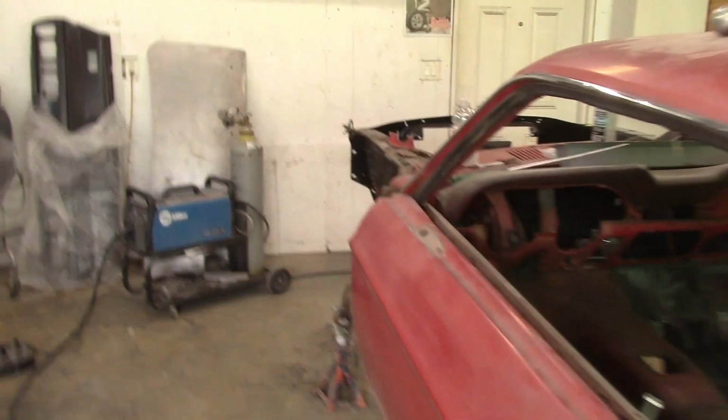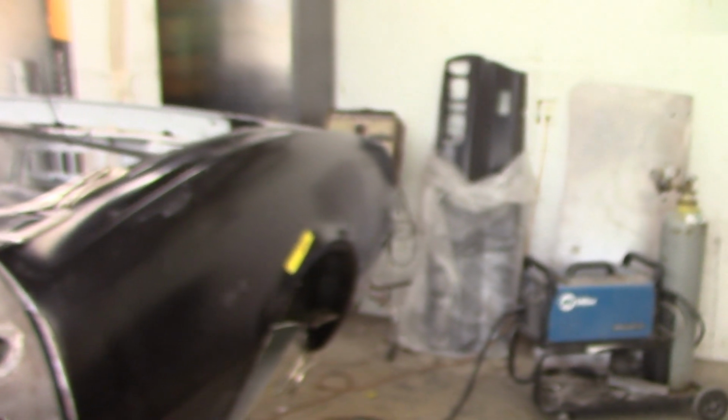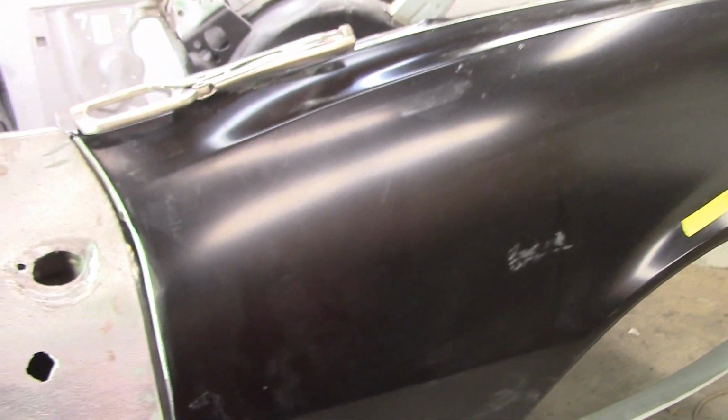Come on, it's a race between the Camaro and the Mustang. Who's going to win? Is it going to be Ford? Is it going to be GM? Your votes are in. Anyway, so I got it on here, as you can see.